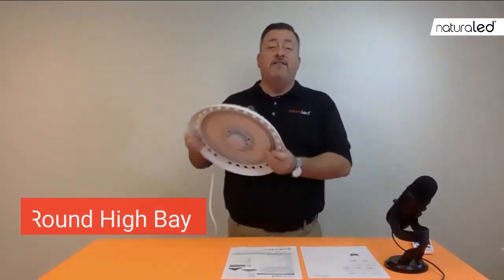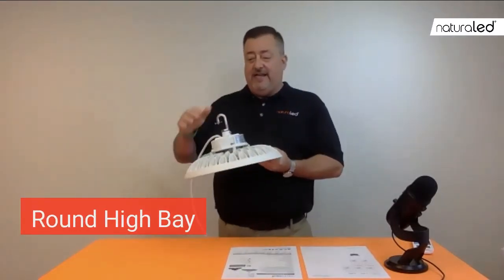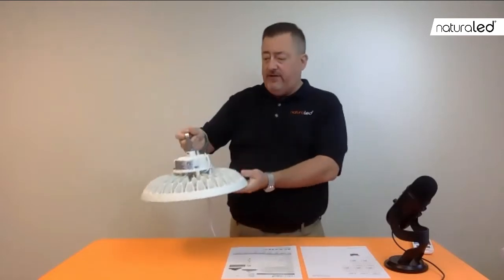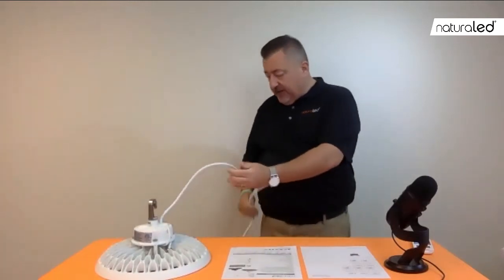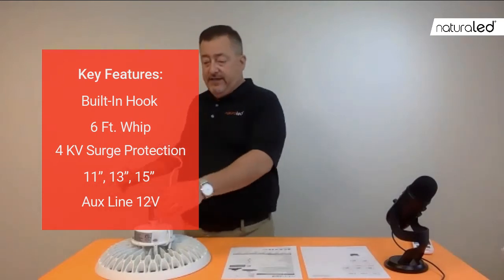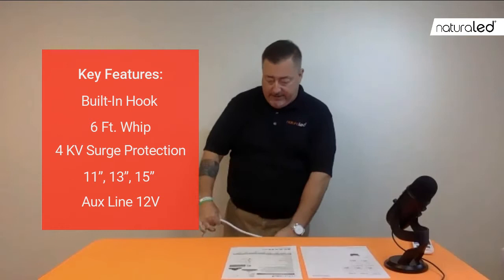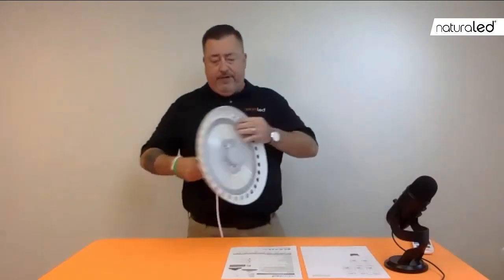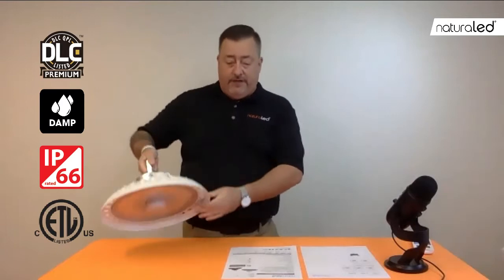So Frank, we're now looking at the round high bay. What do we like about the round high bay? I was excited about the linear high bay, but I'm equally excited about the round high bay. It has that round UFO design and an adjustable hook mount, which is nice depending on how you need to mount it. It has a very long whip power cord that makes it real easy to install. You can even put it on the floor of your bucket truck and still have plenty of room to wire it up. I have it wired to a power cord now so I could light it up, but it would hardwire into your power supply.